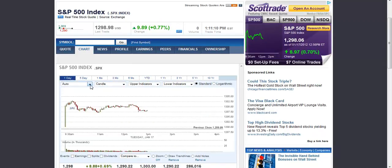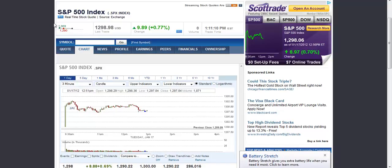Let's change the candle, and we'll make this, let's say, 3-minute candles. All right, so a nice push up, kind of basing at the high here. A lot of times what you see is after lunch, people come in and push this higher. So let's see what happens.